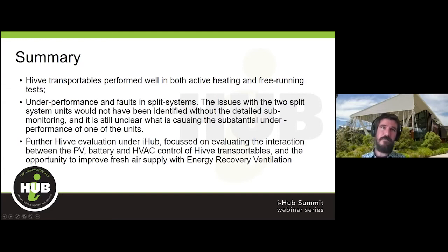And as I mentioned, we've got a follow-up evaluation looking at the interaction between the PV generation, battery storage and HVAC control of the Hive transportables, and notably looking at energy recovery ventilation, which is obviously a hot topic in terms of COVID safety. So I'm going to hand over to Wendy now to talk about the healthcare sector-wide work.